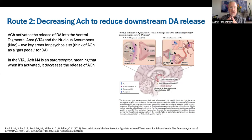The interesting thing here is that in the ventral tegmental area, the acetylcholine M4 receptor is actually an autoreceptor. Remember, autoreceptors act sort of like the thermostat in your house. They tell the heater that the room is now hot enough and it can stop releasing heat. In the nervous system, those autoreceptors pick up the neurotransmitter that they are coded for, in this case acetylcholine. And when they're activated, they say, hey, you don't need to release so much of that neurotransmitter anymore. So when that M4 autoreceptor is activated by xanomeline, it's going to trick that receptor into not releasing so much acetylcholine.